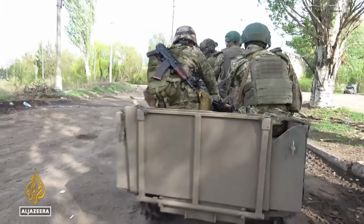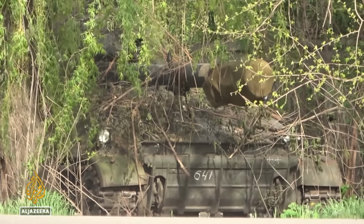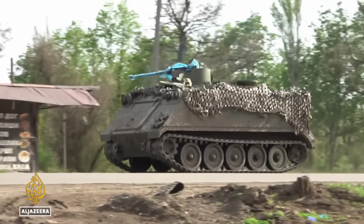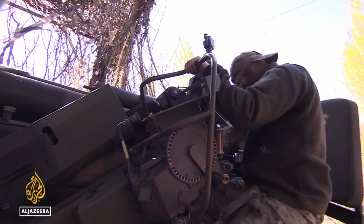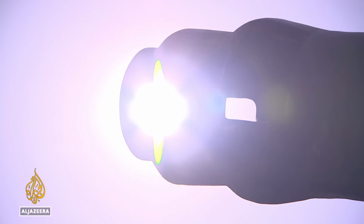Ukraine will spend $5 billion producing its own weapons this year, including 1 million drones. A drop in the ocean for what analysts say is Kiev's most critical challenge since its failed counter-offensive last year: to hold ground against Russia's expected attempt at a concentrated summer advance. Stratford, Al Jazeera, near Jazeera, eastern Ukraine.